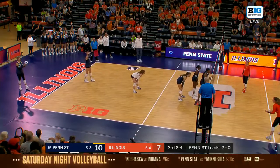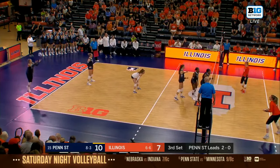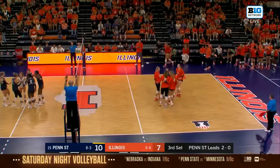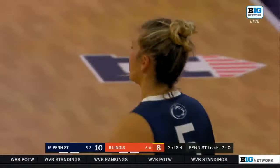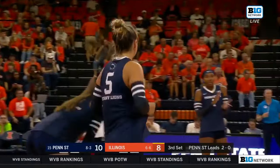Again, Mac Pedraza, she has so many weapons. It's so much easier when you have confidence in three hitters along the net. She's in the backcourt, so all three are there for her. Hannah hitting .474, 12 kills, leads everyone. That time, though, she sends it too long.